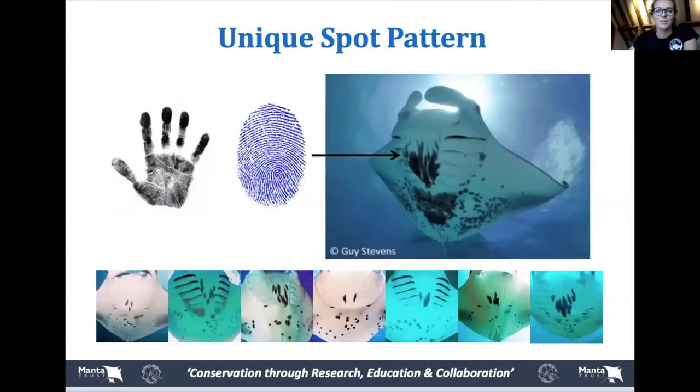Okay, so one of the coolest things about mantas is that they all have a different pattern of spots on their bellies. And this pattern of spots means that we can tell different individual manta rays apart. So this is just like human beings having a unique fingerprint pattern. Mantas have this unique spot pattern. You can see on the left here, we have a manta with only 3 spots. And as we go along, we can see mantas with more and less spots. So you can see that they are different manta rays. And these spots will not change over the whole duration of the manta's life.